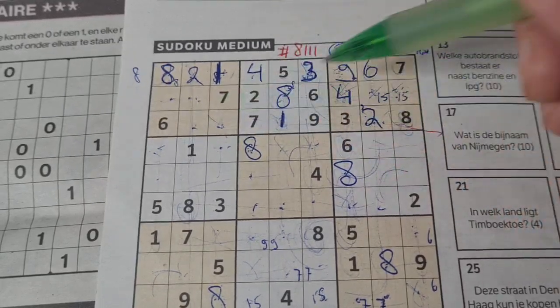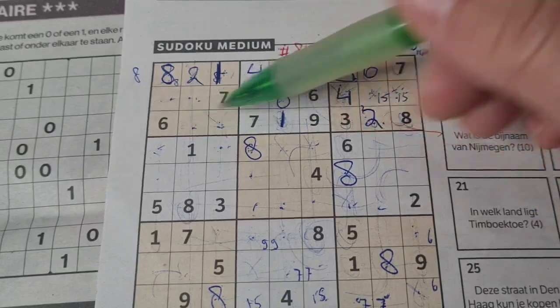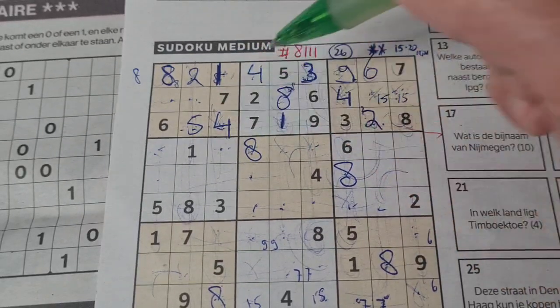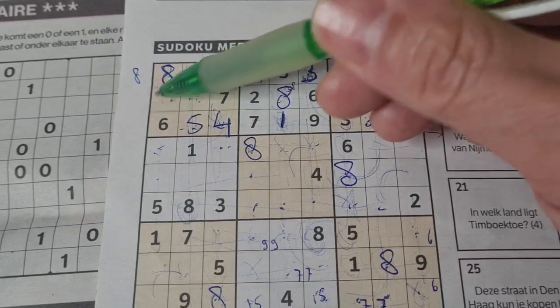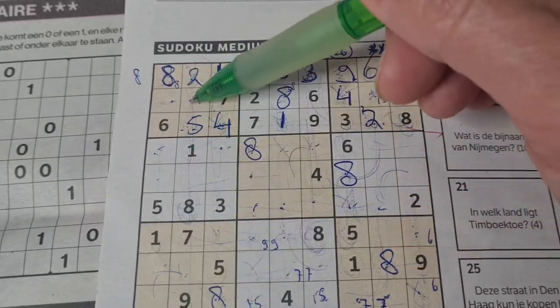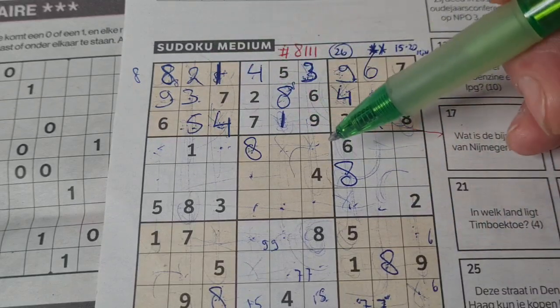4, okay. 2 numbers left in the third row. The 4 is missing, and a 5 is missing. 4 and a 5. We have a 5 in the third column, no 5 there. 5 should be here, and a 4 goes there. So 2 numbers left in this big square. The 3 is missing, and the 9 is missing. 3 and a 9. We have a 9 in the second column, no 9 there. 9 should be here, and a 3 goes there.